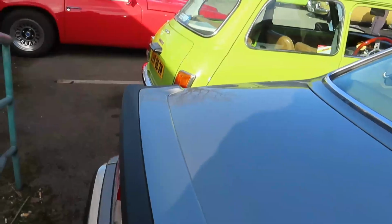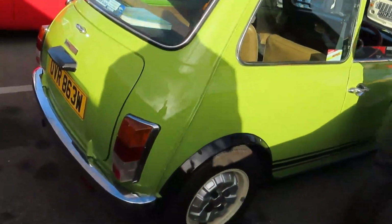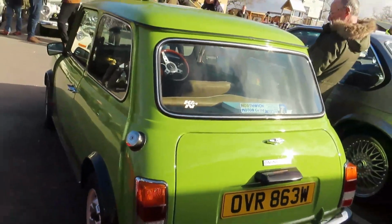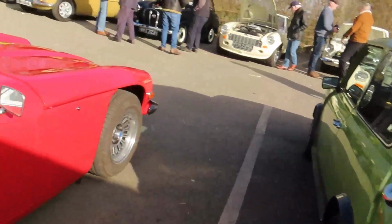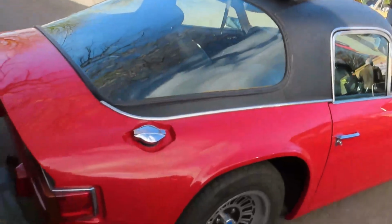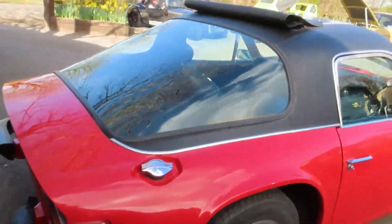Lovely old thing. Here we've got a Mini 1275 GT. Great colour for that, isn't it? And here we've got a nice old TVR as the Caterham rolls in. I do like these old TVRs.